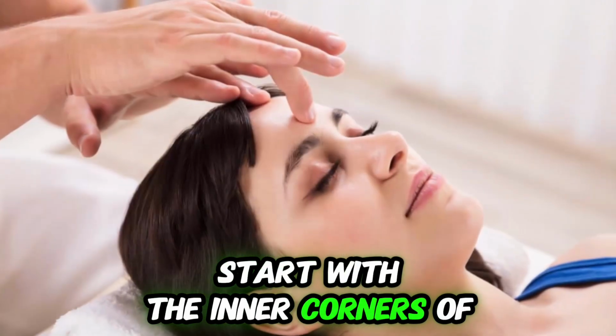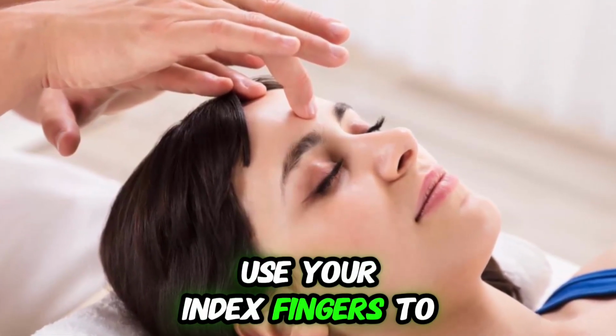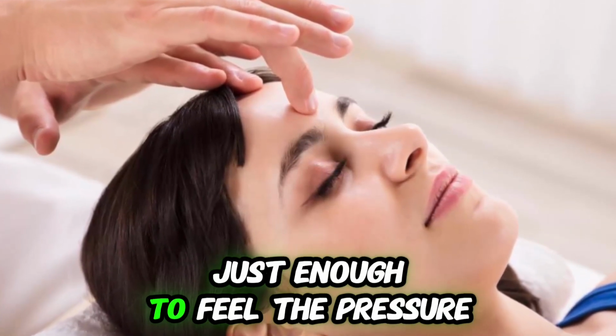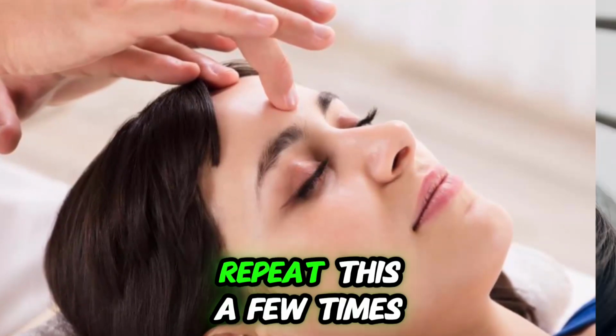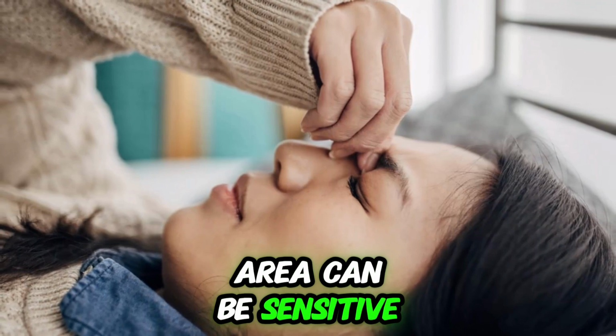Start with the inner corners of your eyes, right near the bridge of your nose. Use your index fingers to press gently into that spot. You don't need to go deep, just enough to feel the pressure. Hold for a few seconds, then release. Repeat this a few times, always staying gentle, because this area can be sensitive.